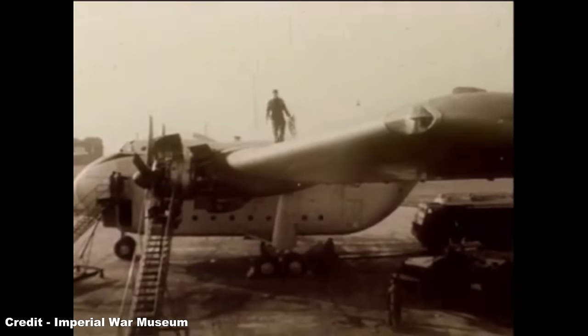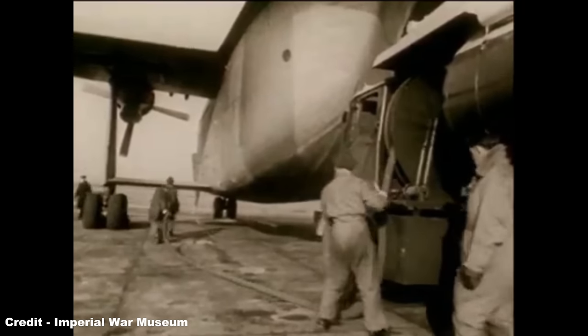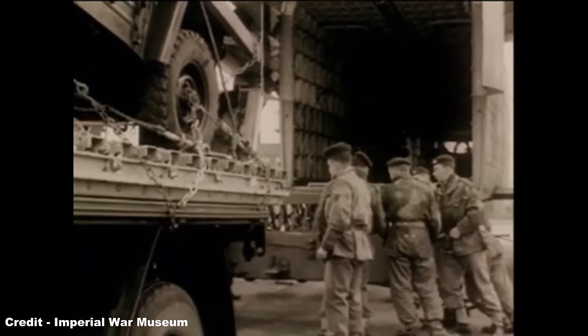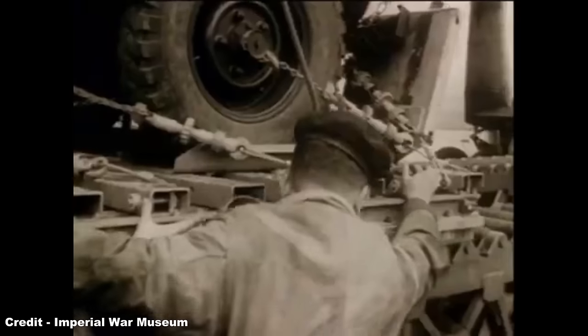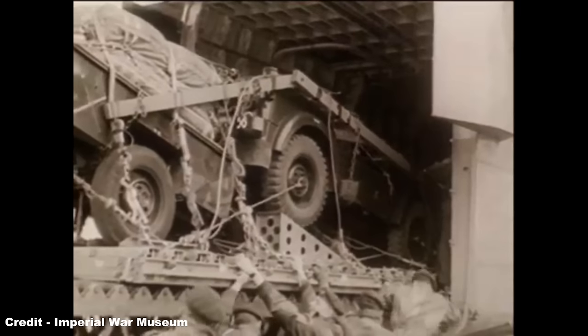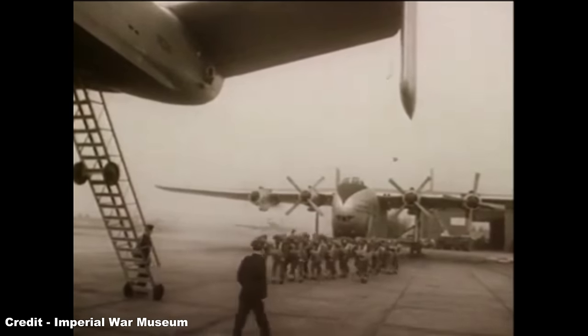Throughout its career, the Beverley was allocated to 7 squadrons solely within the RAF: 30 Squadron at RAF Brize Norton, 34 Squadron at RAF Seletar in Singapore, 47 Squadron at Abingdon, 48 Squadron at RAF Changi, also in Singapore, 53 Squadron also at RAF Abingdon, 84 Squadron at RAF Akrotiri in Cyprus, and 242 Squadron at RAF Thorney Island.